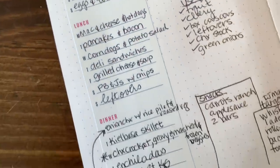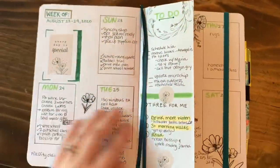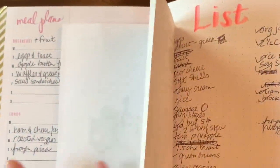I also have my weekly layouts and how I keep track of all my to-dos and my tasks and my appointments and all the good stuff that my brain can't hold on to anymore. I use this. This is like a second brain for me.